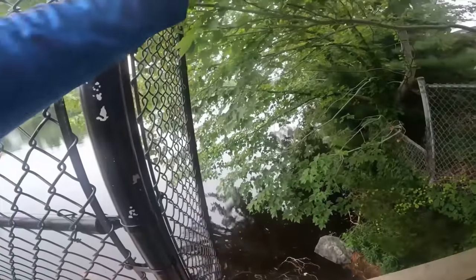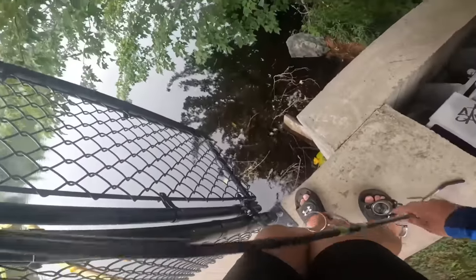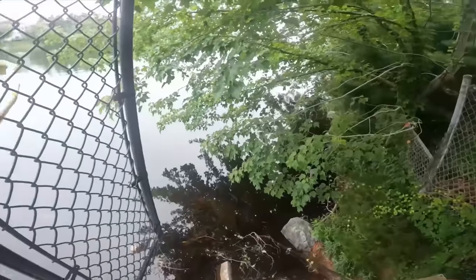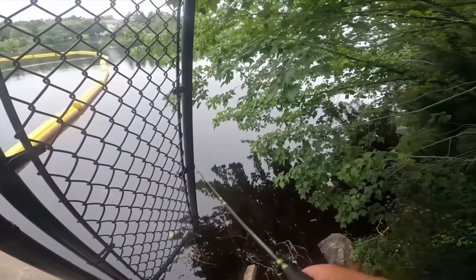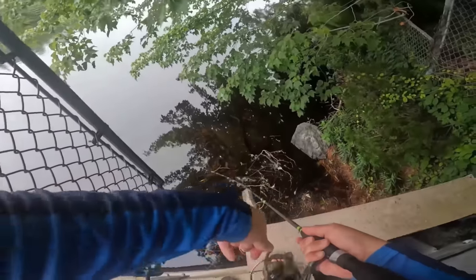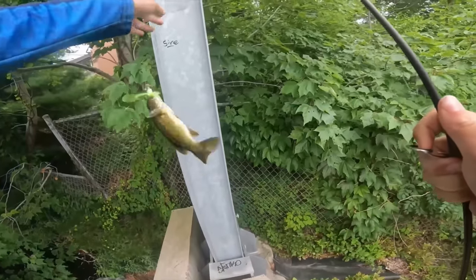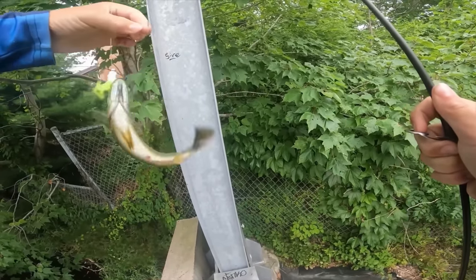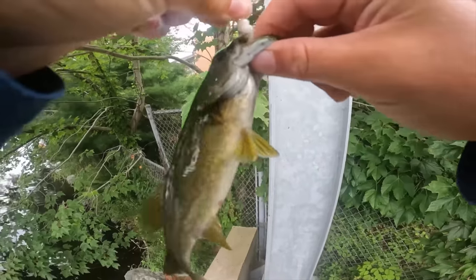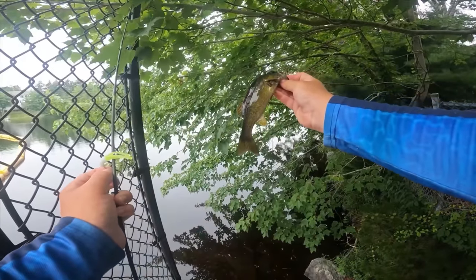Here we go. There he goes. Got one. Good one. That's a good one right there, guys. Good little creek bass. There we go, guys. Probably one of the better ones of the day for creek bass.